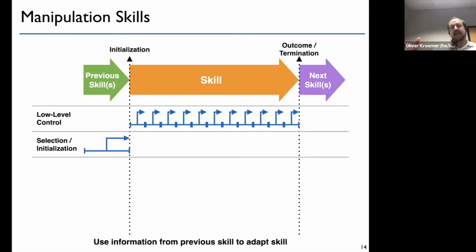So if I want to stack two blocks on another, I'll look into the scene. I'll see that A is in a state where I can grasp it. B is in a state where there's nothing on top of it. So it fulfills the preconditions of a pick and place, so that I can actually execute that skill. And maybe I choose the height that I place it based on the height of the second block. But what does this look like for tactile sensing?